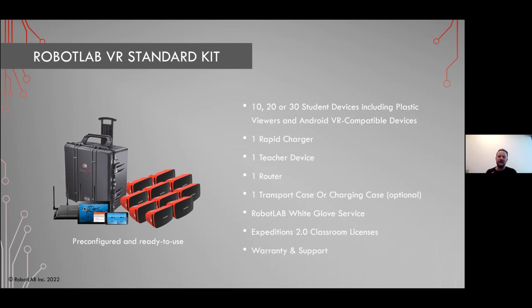So this is what it is. It's a plastic viewer with an Android VR compatible device. It also comes with a teacher device. It's essentially an Android tablet. It comes with a router, and it also comes with a transport case or a charging case. Actually, it's a mistake here. It's a charging cart. It's a mobile charging cart.